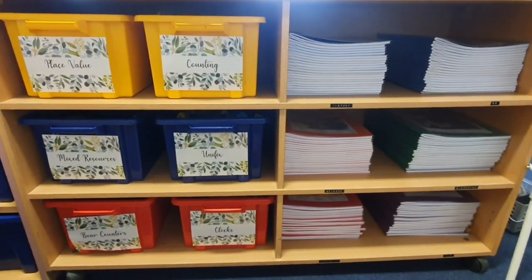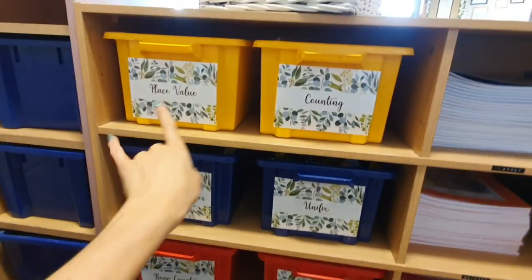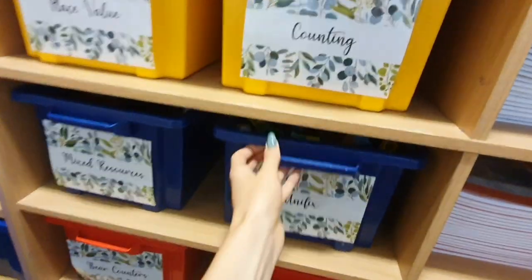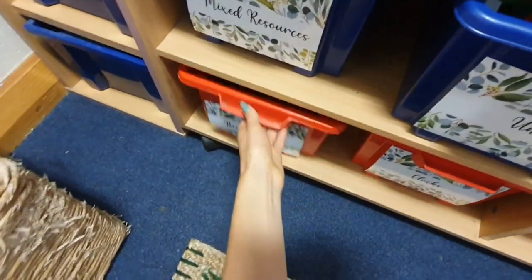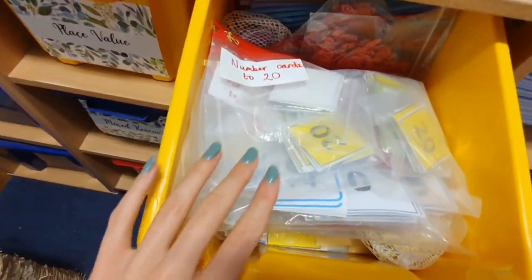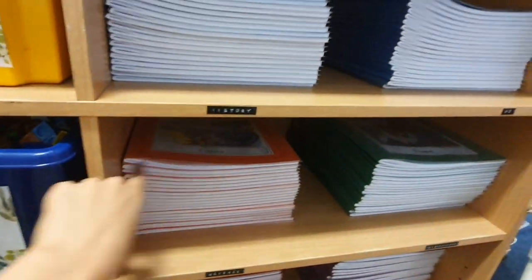Here's the unit that I was talking about, I need to decorate the other side of. These are mostly maths equipment. Actually, yep, they're all maths equipment. For example, Unifix, counting bears, counting. I put them all in labelled bags. It's all organised. And these are other books, like foundation books. And I've just labelled it with my label maker.